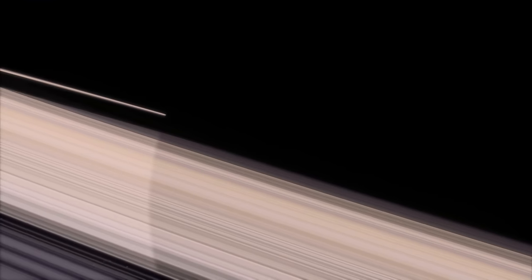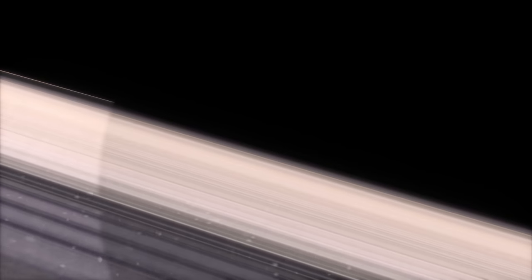NASA's Cassini mission has begun a daring set of ring-grazing orbits, skimming past the outside edge of Saturn's main rings.